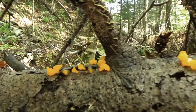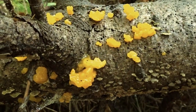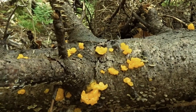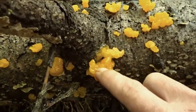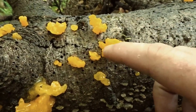This is a jelly fungus and it is edible. It's commonly known as witch's butter. Not what I'm after today, but still cool to find. It's really interesting fungus. Slimy. Weird looking jelly fungus.